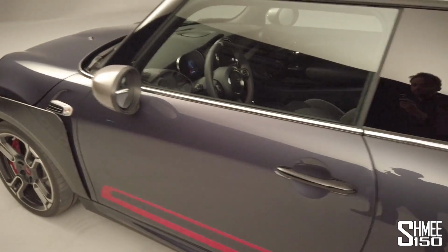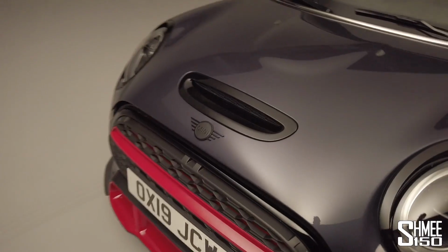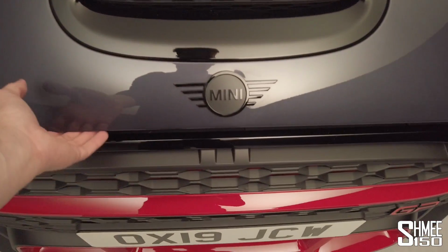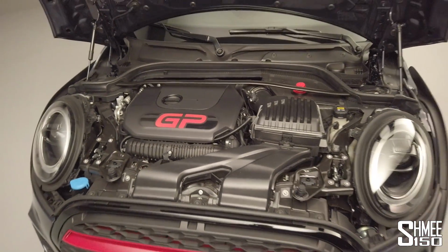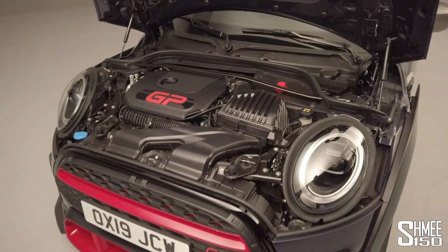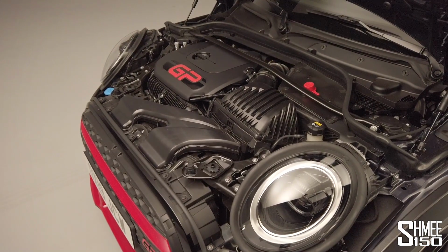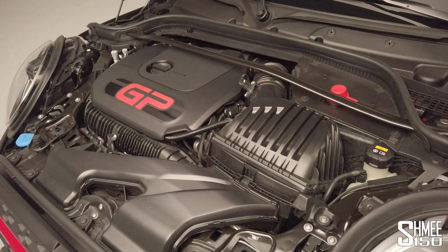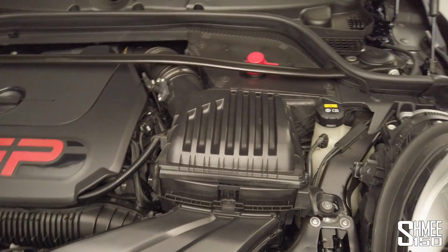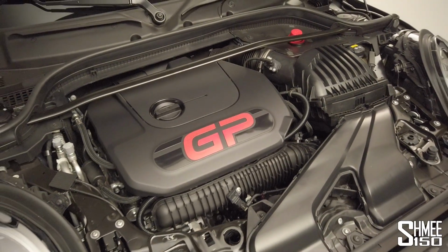Now the engine is a development of that found in the JCW, so it's based on the 2-litre TwinPower Turbo 4-cylinder engine. You will see that it is mounted transversely and mated to an 8-speed Steptronic automatic gearbox, but this now produces 306 horsepower, 450 newton meters of torque. That means 0 to 62 miles per hour is just 5.2 seconds and onto a top speed of 164.